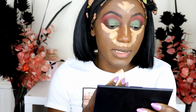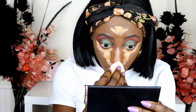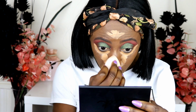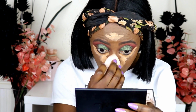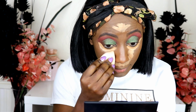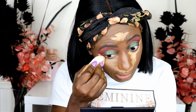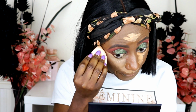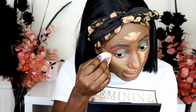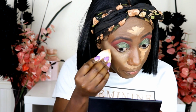Okay, applying it with a sponge for some reason seems to be removing the product. So you might be better off with a brush, but I normally don't use the brush for this, so I'm going to make do with this. To be fair, if you're using a sponge, it does shear out some of the product, which is why I like using a sponge with products with thick consistencies, because I can then sort of tone it down a little bit.